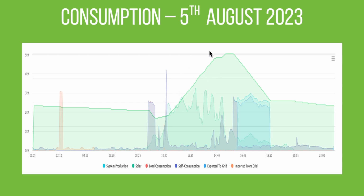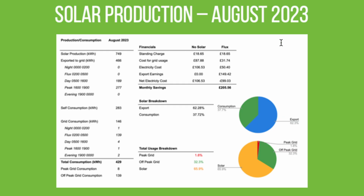If it was really sunny all day, we may have seen the battery full from maybe 1-2 o'clock in the afternoon, which would just mean more export to the grid at that time, which you do get paid for, but it's not as lucrative as this window here where we try and maximise what we're making from it.